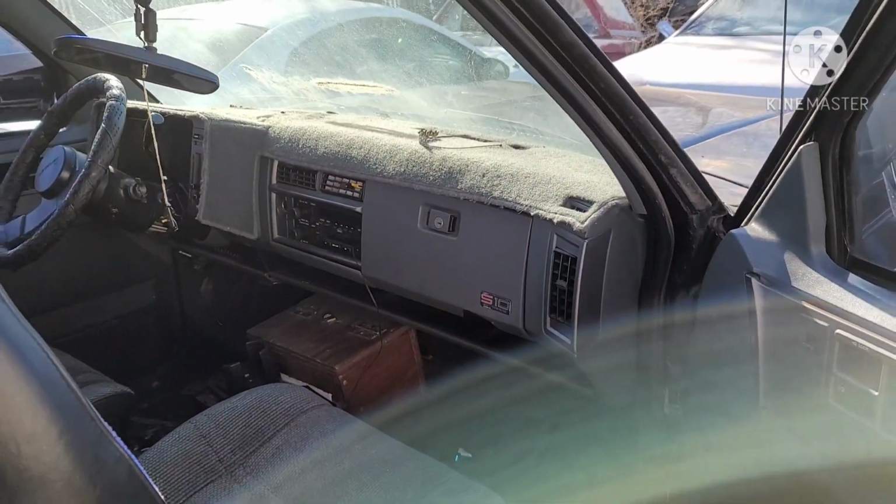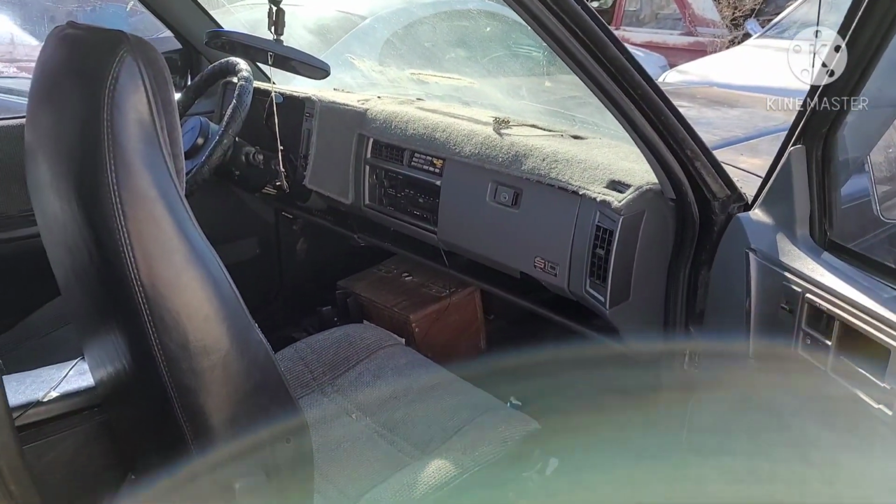Before the Tahoe name went on a Tahoe, it was on the S10 Blazer.